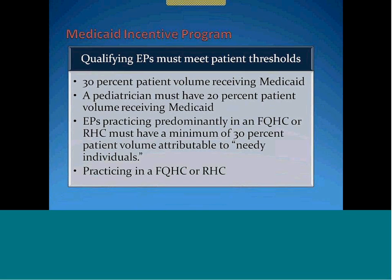If you're an EP practicing in a federally qualified health center or a rural health clinic, you must have a minimum of 30% of your patient volume attributed to needy individuals, okay?